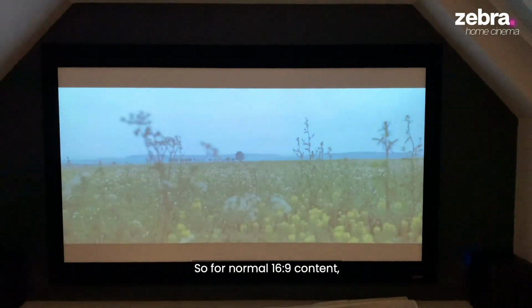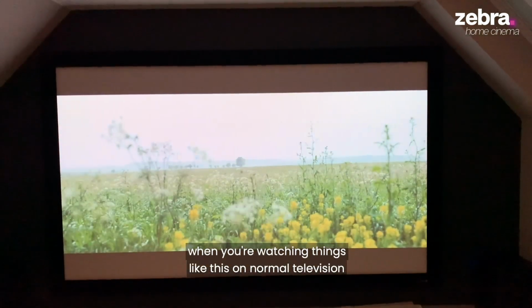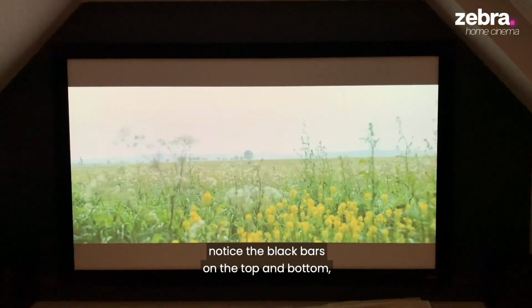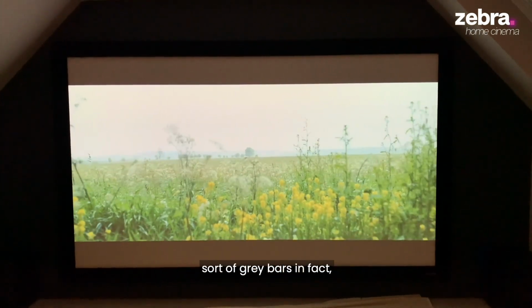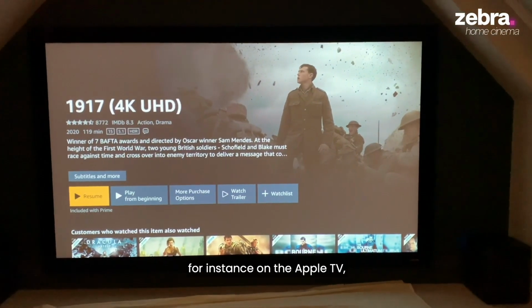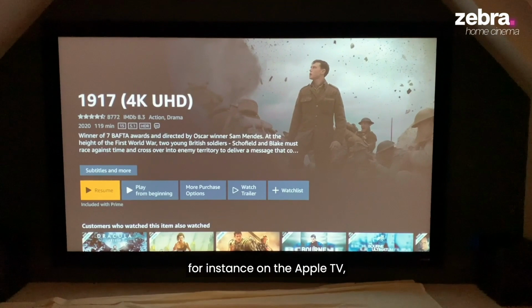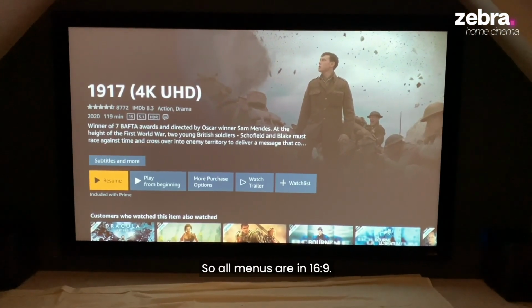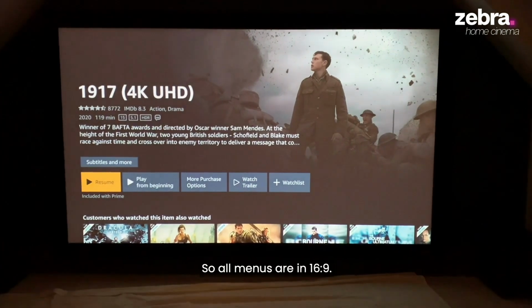So for normal 16:9 content, when you're watching things like this on a normal television or a normal 16:9 screen, you notice the black bars at the top and bottom, sort of grey bars in fact. When you go to a menu section, for instance on Apple TV, you can see the screen's filled with the image. So all menus are in 16:9.